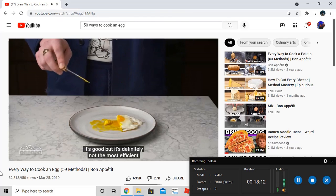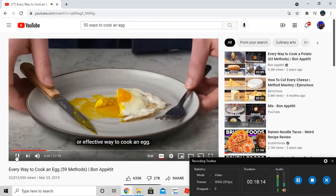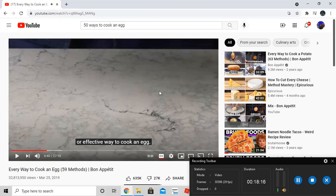It's good, nice. But it's definitely not the most efficient or effective. I think the salt block will add a little bit more flavor to it. I'd probably give it a 7. Yeah, 7 sounds good. Joe? 6. It's about the same, but there's not really any benefit to doing it like that. I mean, you do get a bit of salt, probably, because you're cooking on a literal salt block.